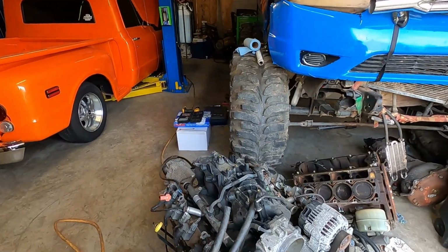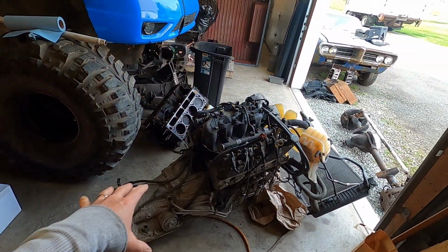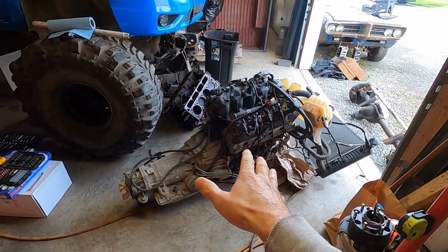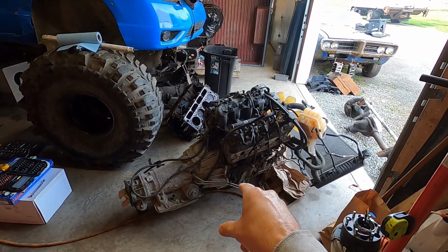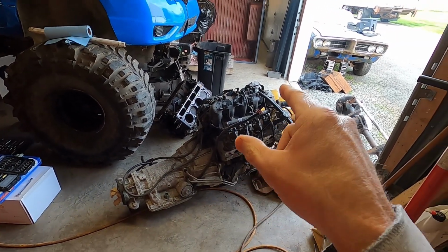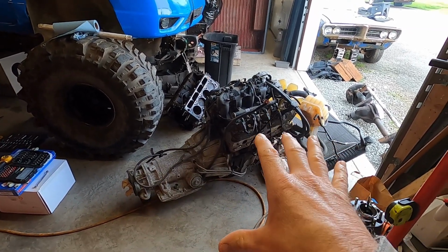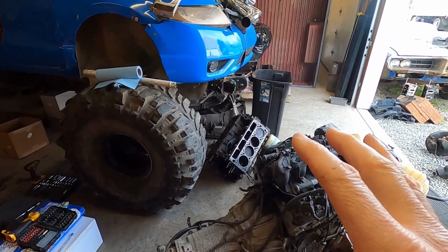This, like I said, is the heart of the new Bruce. We got it stripped down quite a bit. We got all the wiring harness off. We have a little ways left to go to get it stripped down, but for right now we're going to move it. We did order a converter for it, so we have a Yank torque converter coming. We have a Texas Speed cam for it. So a lot of changes going on there. We're going to pressure wash it and probably paint it.